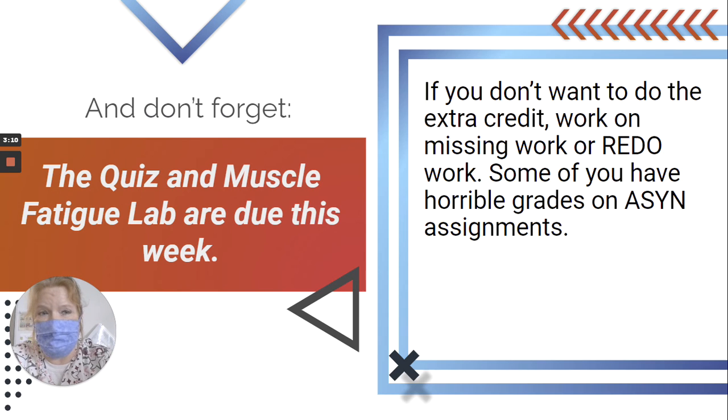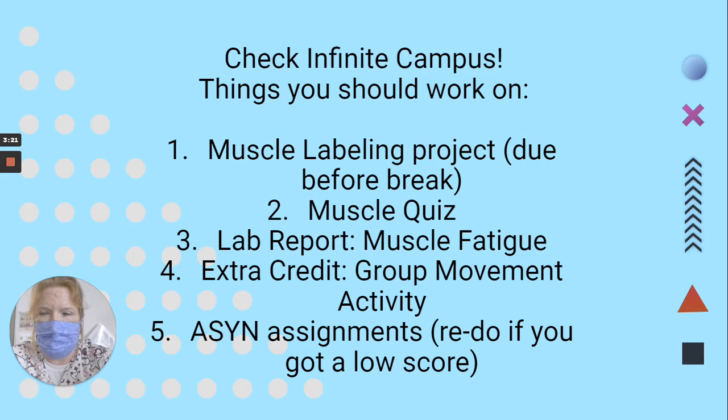So today, if you don't want to work on the extra credit, you can work on missing work, you can redo some work. Some of you have horrible grades on asynchronous assignments, so you're going to want to redo those. So things that you should do: check Infinite Campus. And these are the things that I would recommend that you work on. The muscle labeling project that was due before break, the muscle quiz, the lab report on the muscle fatigue that we gave you about half of the class period to work on, maybe a little more.